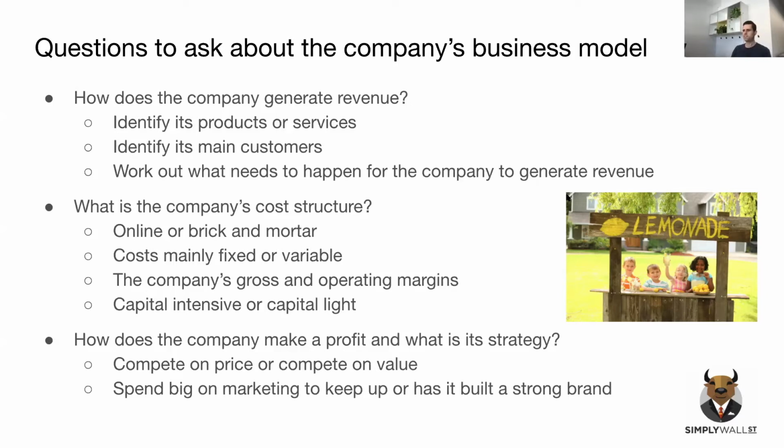And the third thing you might want to think about is, how does it make a profit and what is its strategy? Is it trying to compete on price or is it trying to deliver quality products that people go to because they're high quality or they seem like good value? And also, do they typically spend big on marketing or have they already built up a pretty strong brand where they don't need to do that as much?